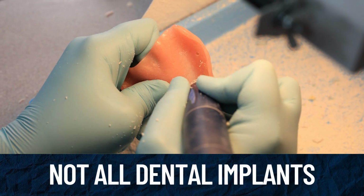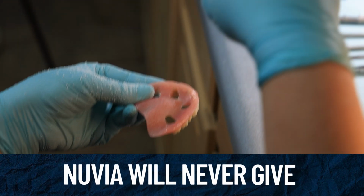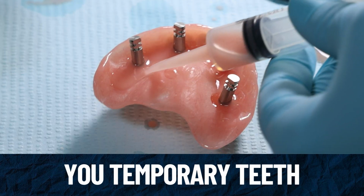Here's something you may not know. Not all dental implant providers follow the same process. The level of expertise and care can vary significantly, and that can impact both your experience and your results.